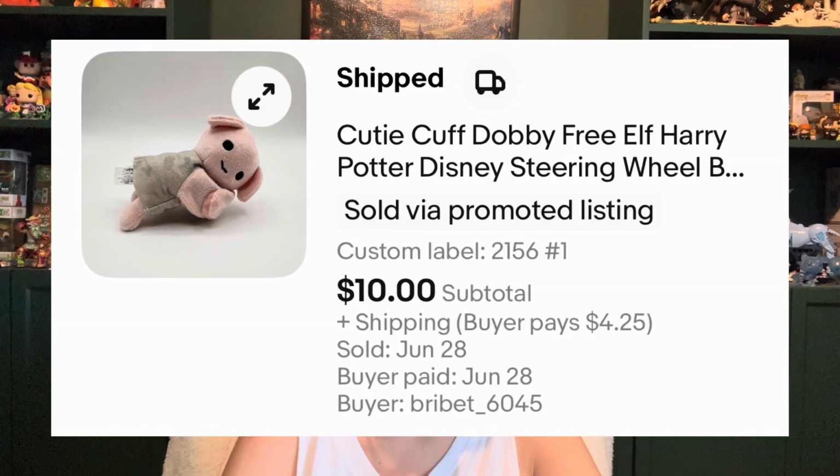Next up is a cutie cuff. This was Dobby from Harry Potter. I picked him up for $1 at the Goodwill back in May. He sold for $10, and so I made $6.20 after 32 days. I think I picked up like 5 or 6 of these cutie cuffs. Most of them have sold. I think the only ones I have left are the villains. I think I have Ursula and Cruella left, but I've sold several of the other ones already. So those turned out to be a good pickup.